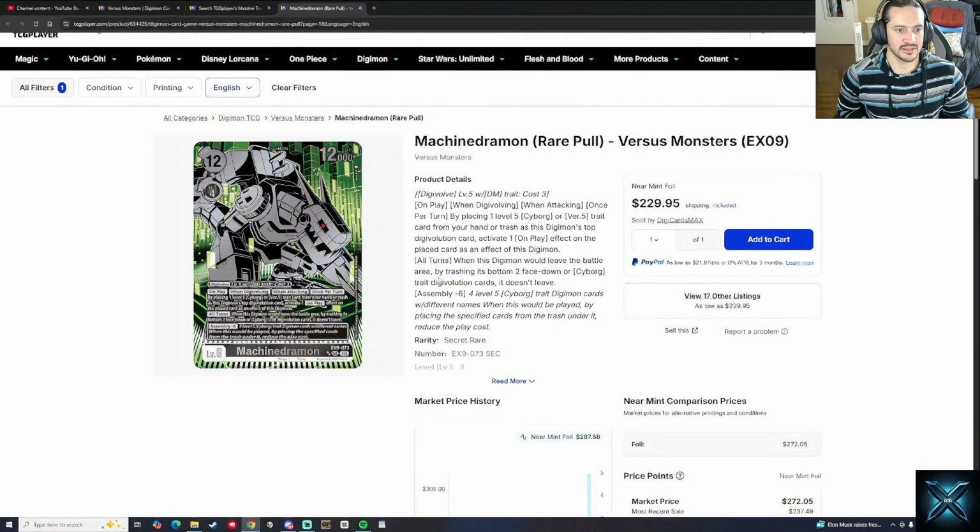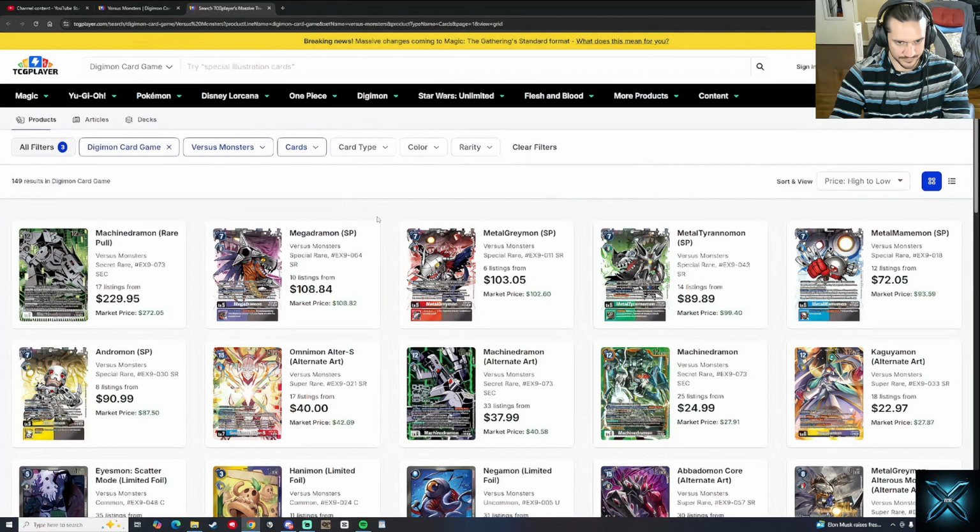I do think that this is a pretty high price for this card being a 2-star Machinedramon. But at the end of the day, Machinedramon is one of the most collectible, and the people who love Machinedramon, myself included, I am actually building 2 different versions of the deck. This version of the deck being DM related, and then the old version. But I do think that maybe this one will be the one that sits around $150 at the end of the day, if we go based off of what some other cards of similar value, like the Mastimon and such, that were chase cards, sitting around that amount of value.